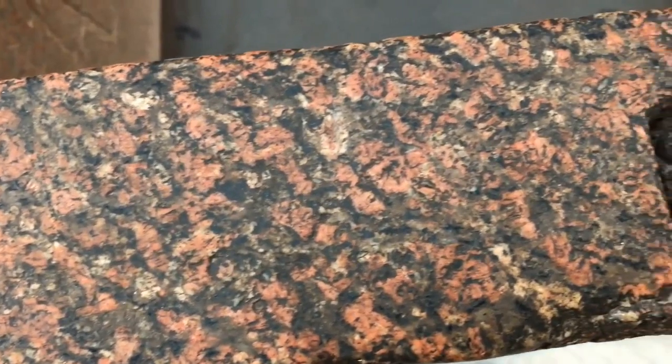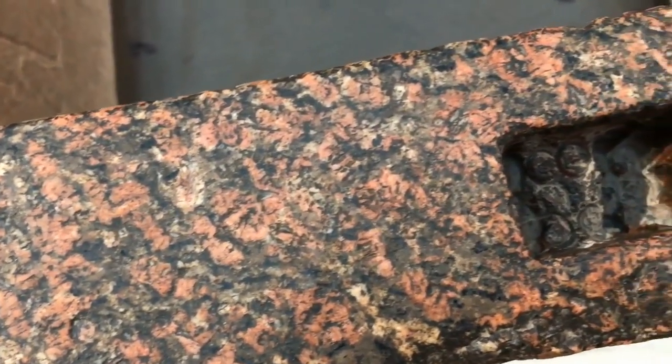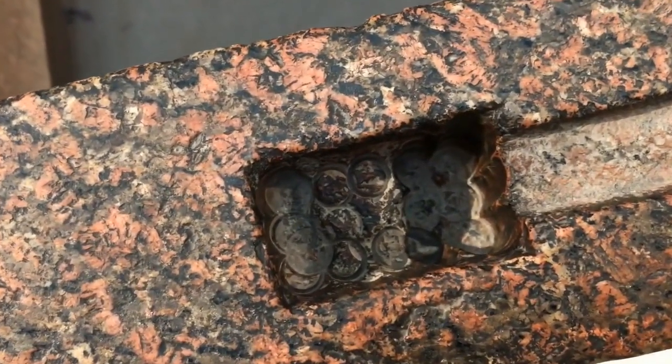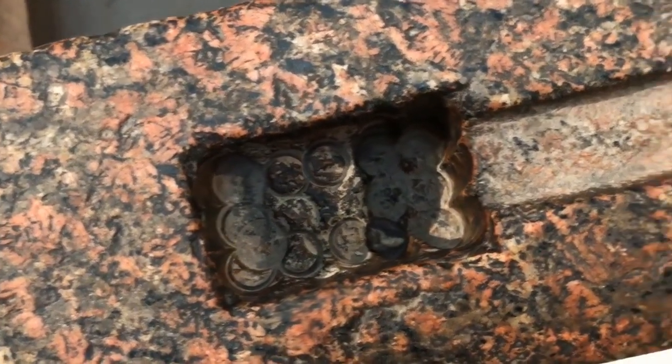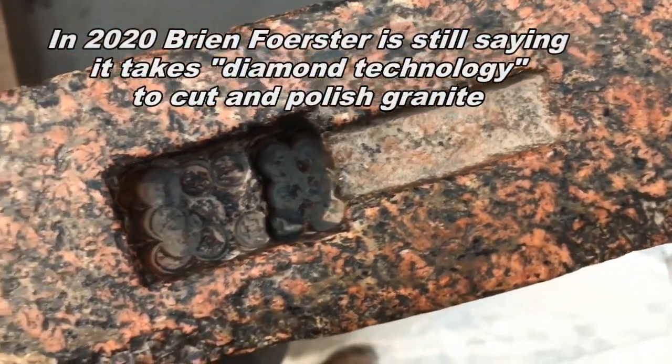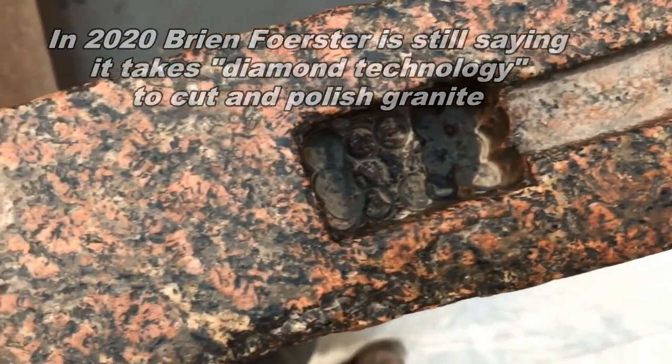And now, this other object on the first floor has obvious tube drill holes. Again, this is granite containing quartz crystal. In order to be able to produce a drill that could cut through this, you need to have at least diamond level technology.